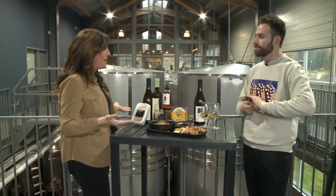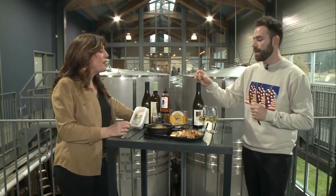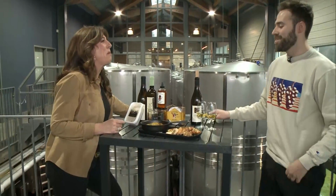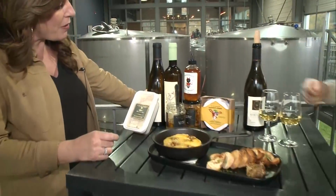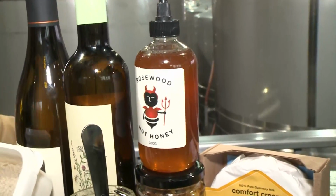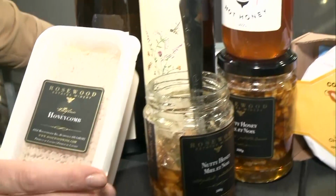And you guys make your own honey? Yeah, so we do all of our honey in-house. I guess the bees make the honey, we just work with it. So we offer different selections of honeys. We have our nutty honey, obviously. We have some of our hot honey. This is so good, like on popcorn. It's delicious. And then we also offer honeycomb, as well as some real wildflower honey.